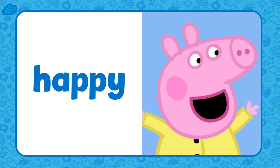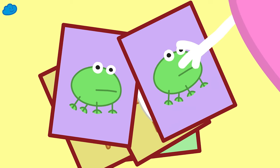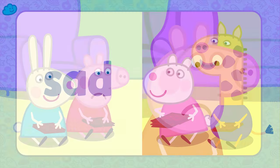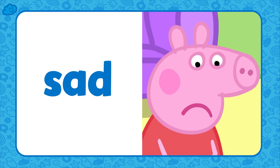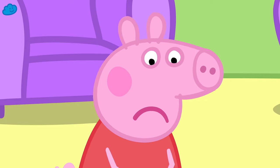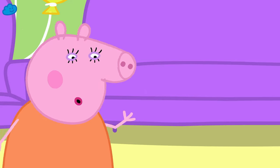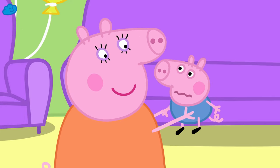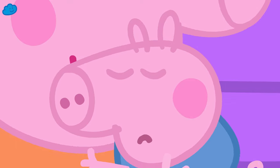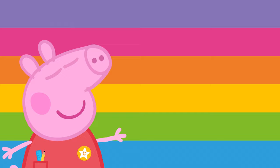But sometimes you don't feel happy. Snap! Oh. Oh dear, Peppa is feeling sad. Never mind, Peppa, try again. I don't like Snap. What might you do if you're feeling sad? You might feel like crying and need a hug to make you feel better. Thank you, Mummy Pig. I wonder what we'll learn next.